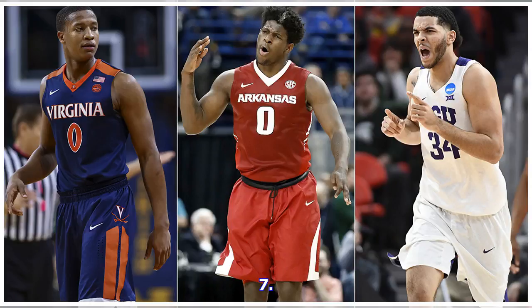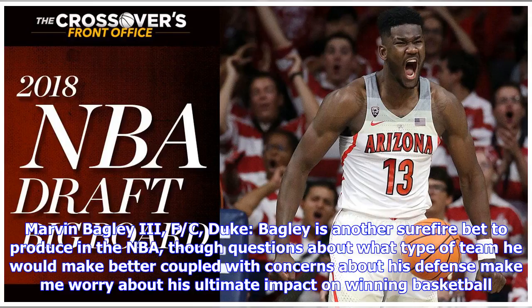7. Marvin Bagley III, FC, Duke. Bagley is another surefire bet to produce in the NBA, though questions about what type of team he would make better, coupled with concerns about his defense, make me worry about his ultimate impact on winning basketball.